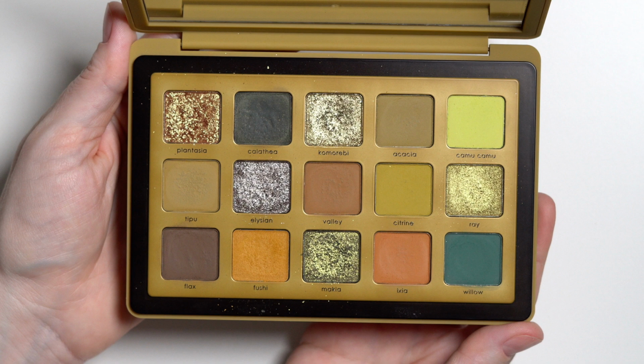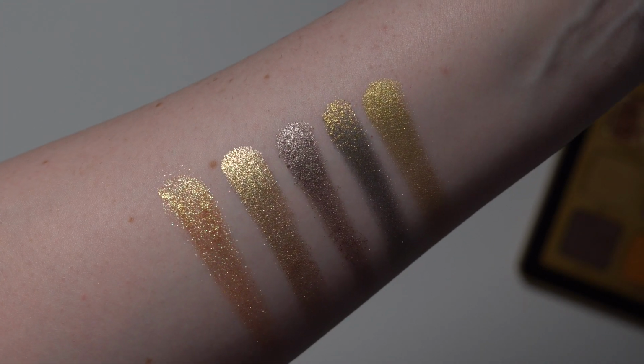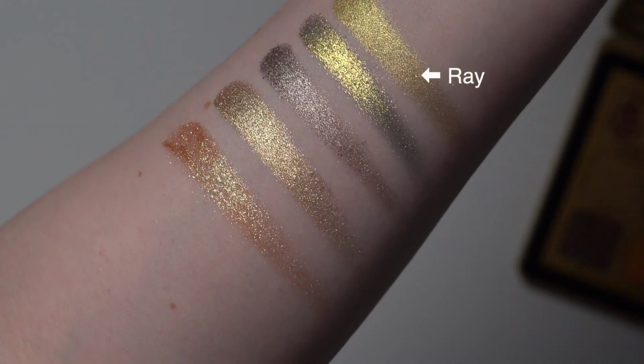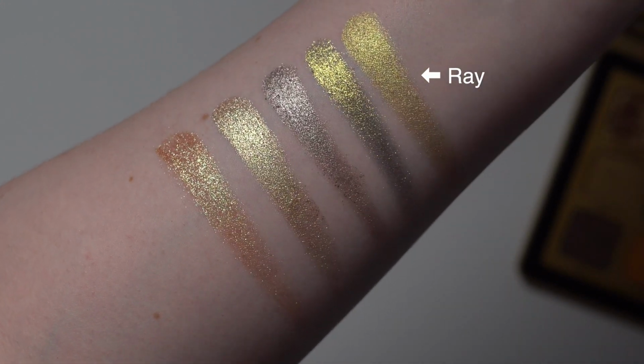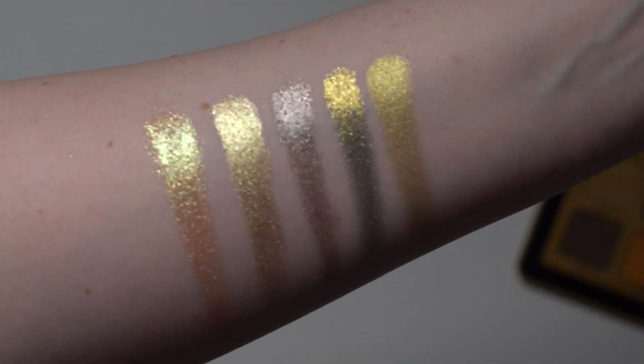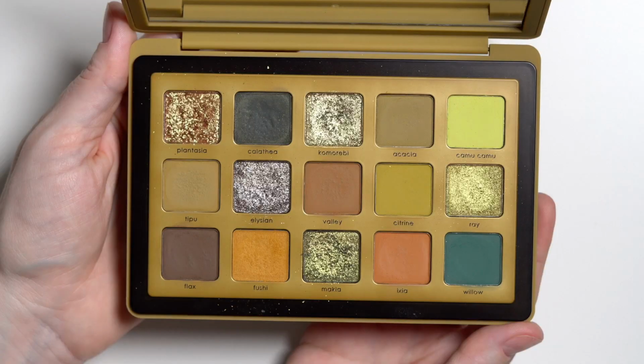Now I just want to break down what I mean by all of those things. So the sparkly metallics have a mixture of large particles and fine shimmer, and they are very reflective. They're a little bit more shiny than the standard shimmer, which is Ray. They all have a lot of shine, but these sparkly metallics are like really blinding metallic, especially when you put them on like really heavily.